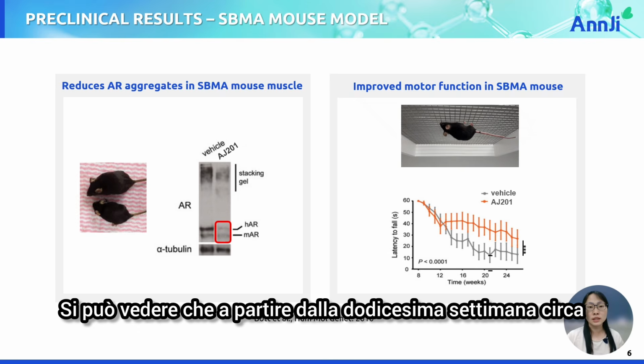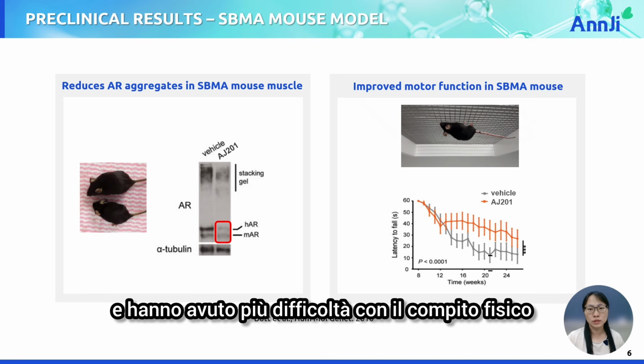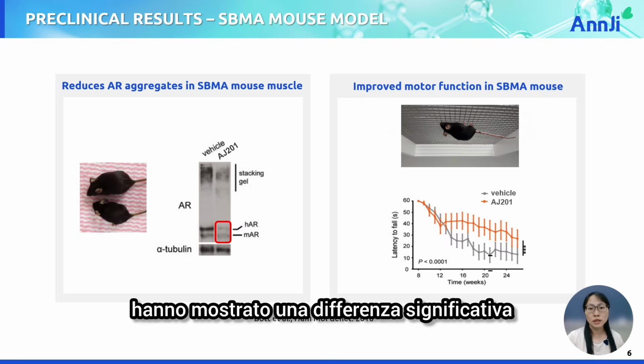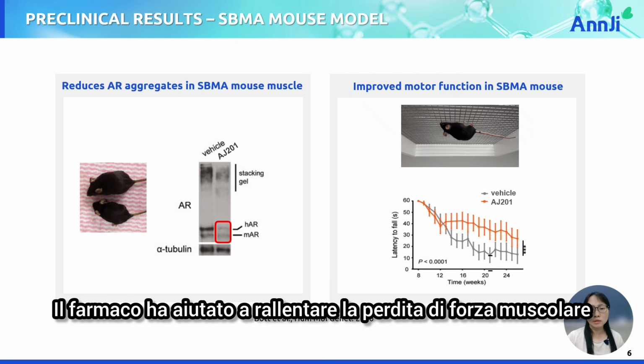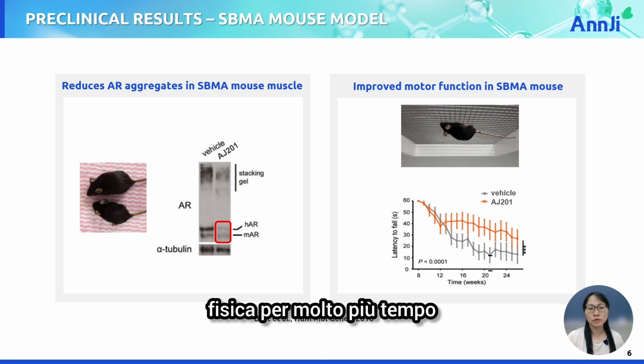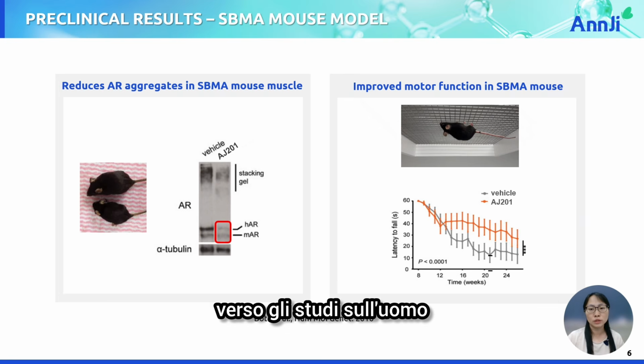You can see that starting around week 12, the mice without treatment began to lose muscle strength and had more difficulty with the physical task. However, the mice treated with AJ201, the orange line, showed a significant difference. The drug helped slow down the loss of muscle strength, allowing them to maintain their physical function for much longer. These results gave us the confidence to move forward into human studies.